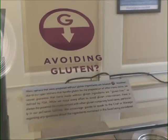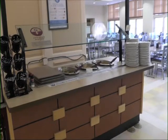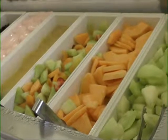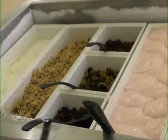Allergens, we do take care of allergens here. We've seen a lot of students in the last couple of years come in, and we have a station that is dedicated to allergen free. So there's none of the eight allergens on that station.